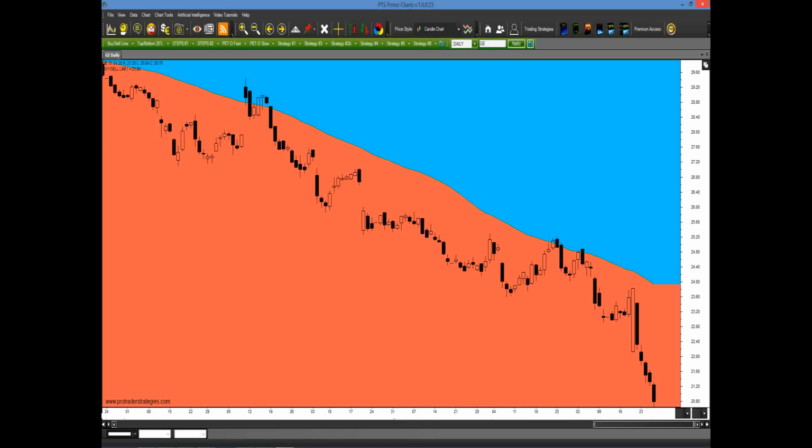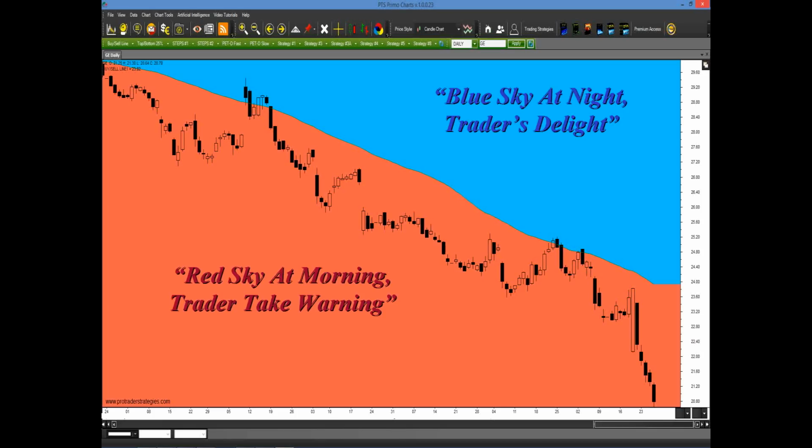Because with the two different colors here, we say red sky at morning, trader take warning. That means that the market is telling you it wants to go lower. If price is in the blue zone, well, blue sky at night, trader's delight. That means you should only be a buyer. So what was the market telling you right here the entire time? Telling you it wanted to go lower.